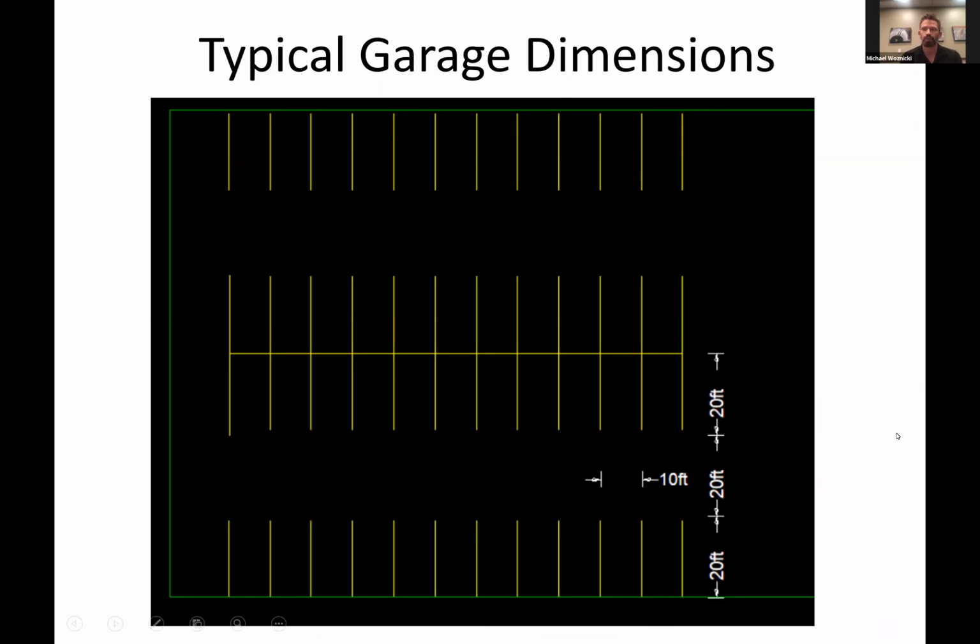And so when you have them arranged, this is a floor plan view looking down the garage. You can see how these are all stacked up. They'll typically have 20 feet in between the lanes so that cars can go past each other, and then your setup of where all of the stalls are.